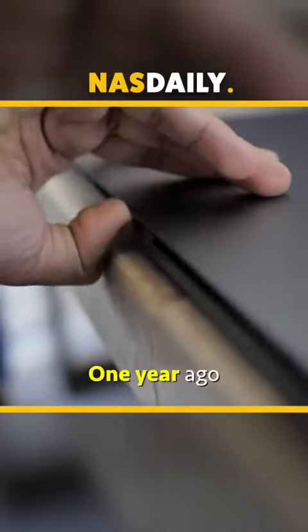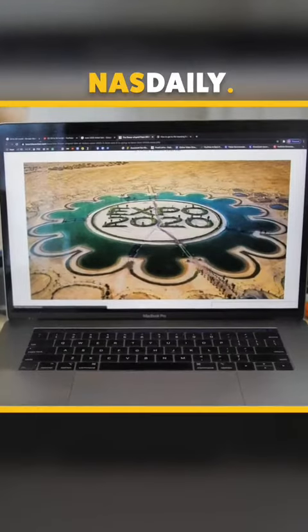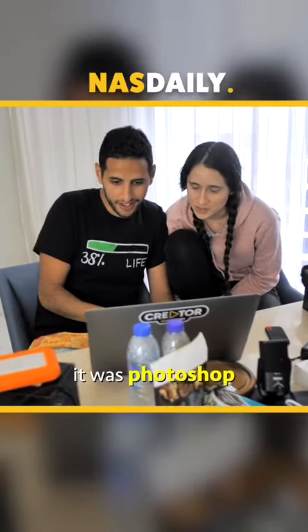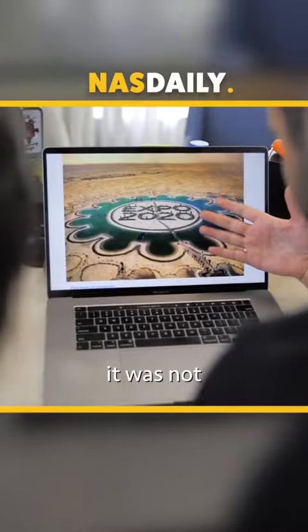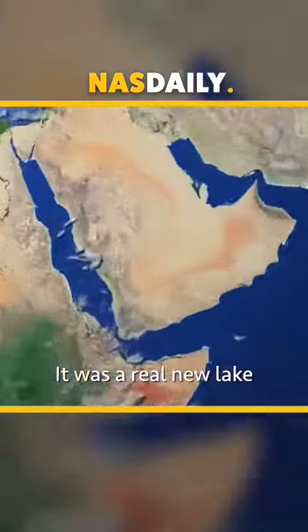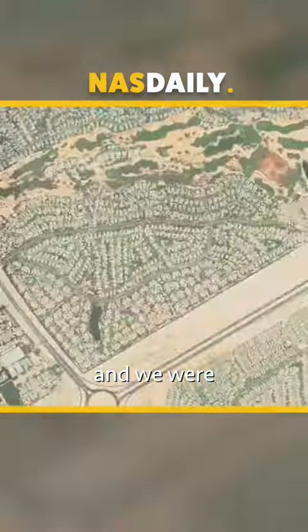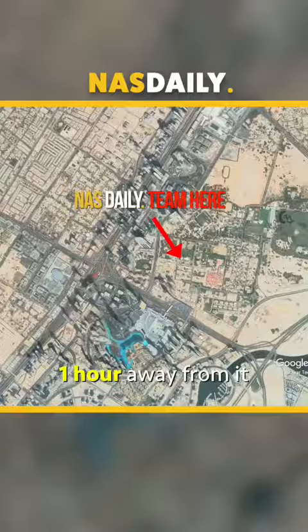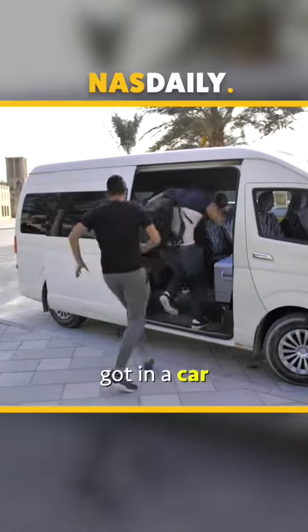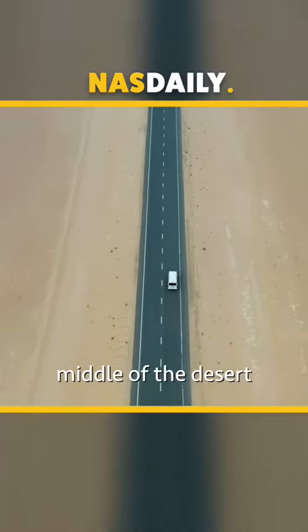1 year ago, I opened my laptop and saw this image. We all thought it was Photoshop, but turns out it was not Photoshop. It was a real new lake created in secret in Dubai, and we were 1 hour away from it. So we immediately got in a car. Let's go! And drove to the middle of the desert.